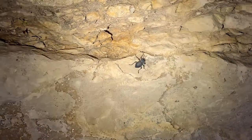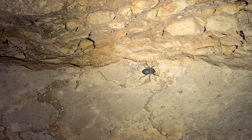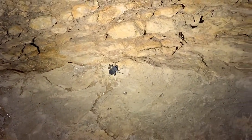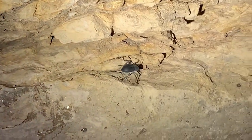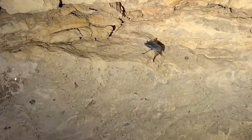Alrighty guys, so this little guy right here is a death feigning beetle. These are darkling beetles, Tenebrionidae. These little guys are very popular in the pet trade. He's just gonna kind of crawl along. They're mostly scavengers as well. We saw a nice little pile of doo-doo over there, so he's probably gonna go nibble on that. Alright, let's see what else we see crawling around.